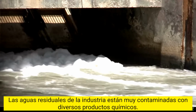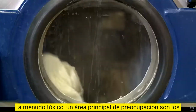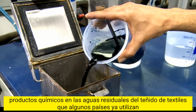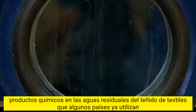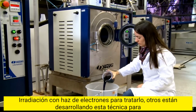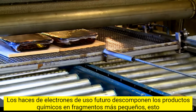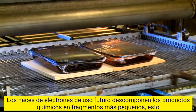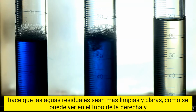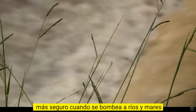Wastewater from industry is highly contaminated with various chemicals, often toxic. One main area of concern are the chemicals in the wastewater from textile dyeing. Some countries already use electron beam irradiation to treat it. Others are developing this technique for future use. Electron beams break down the chemicals into smaller fragments. This makes wastewater cleaner and clearer, as can be seen in the tube on the right, and safer when pumped into rivers and seas.